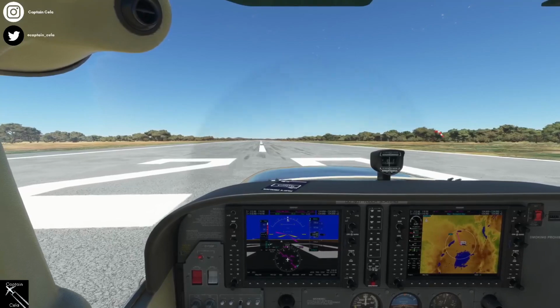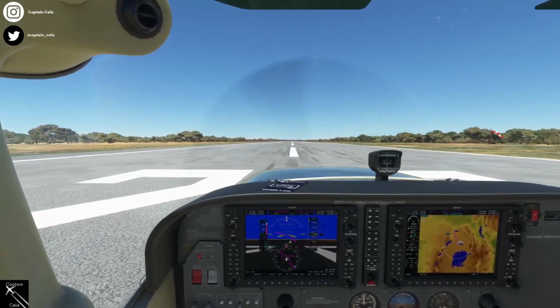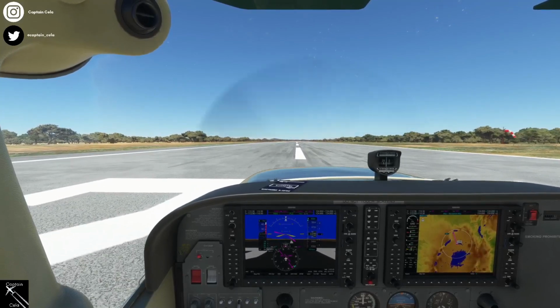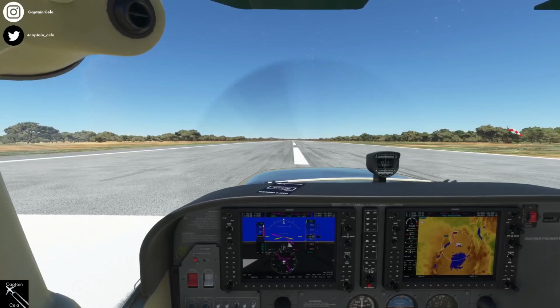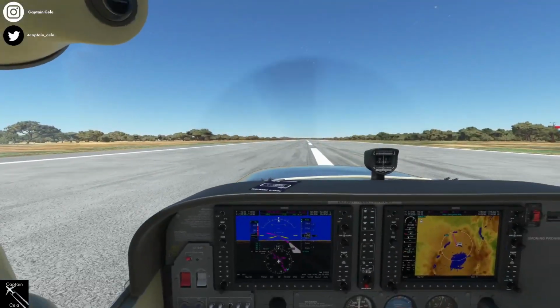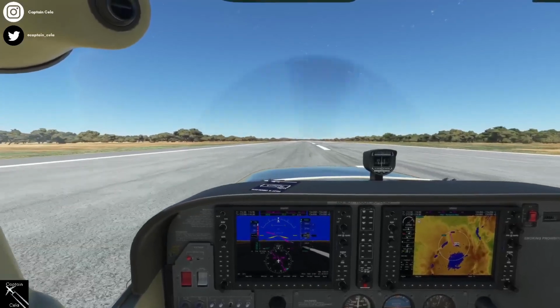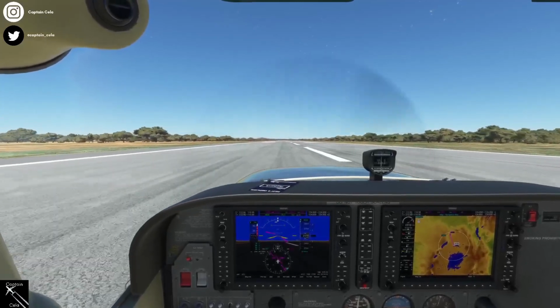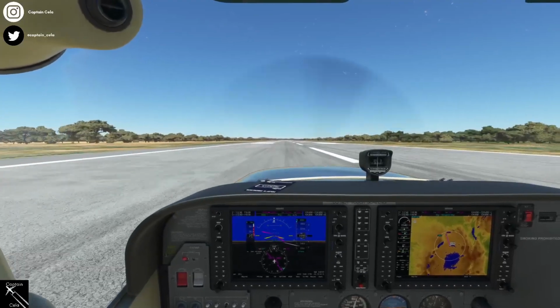So let's just get lined up. Okay, let's get lined up. There we go. Okay. Full power, here we go. Struggling to get my throttle on to full power there. Just trying to keep a lot of right rudder at the moment, but not too much that we end up zigzagging to the other side of the runway.